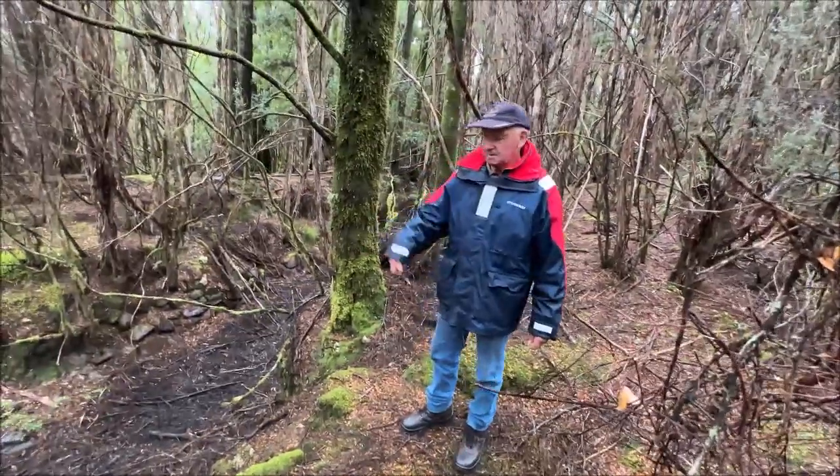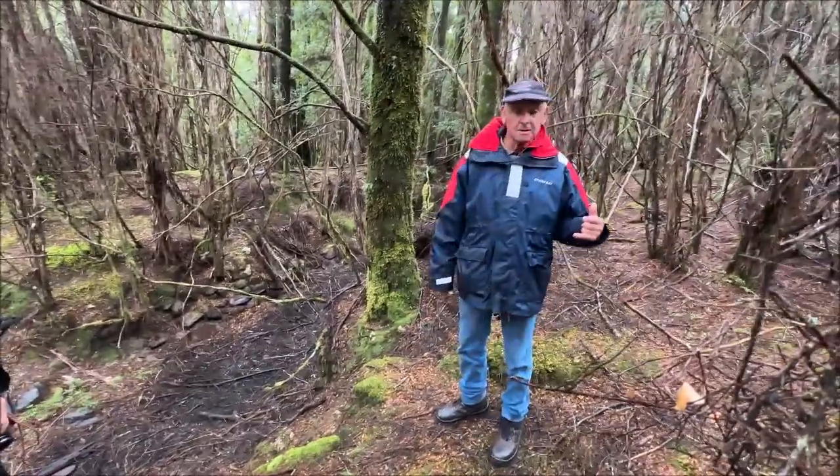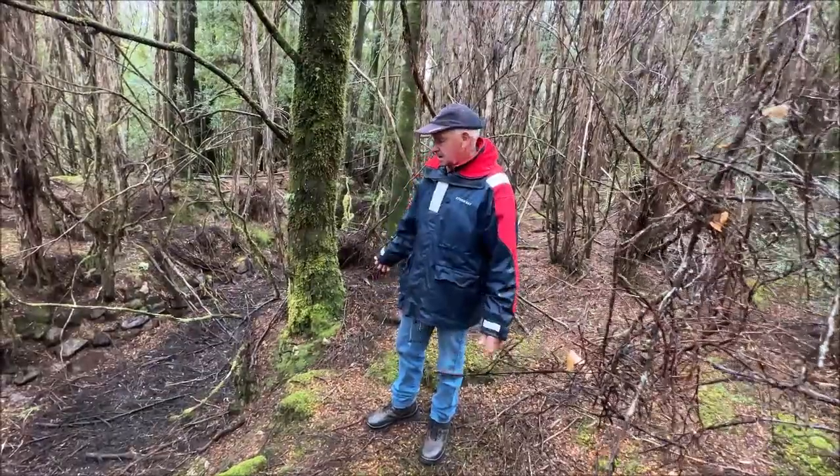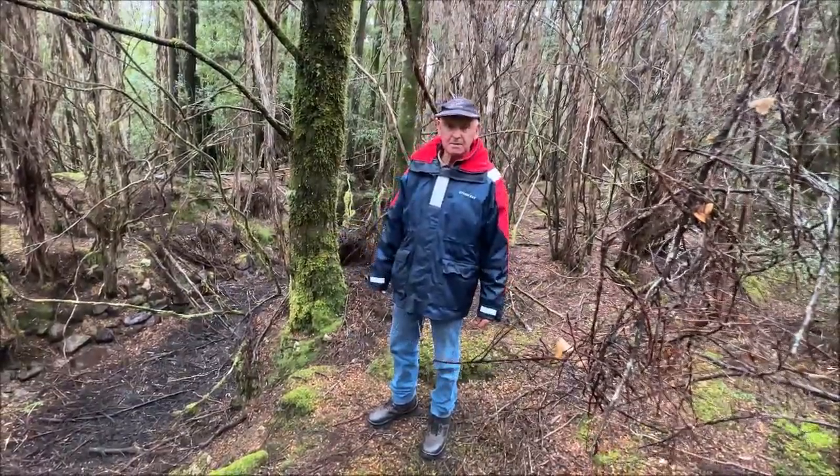Well, this is where we pumped out of to work the Don Hill. We had a Lister motor, and we just had the one motor for doing that.